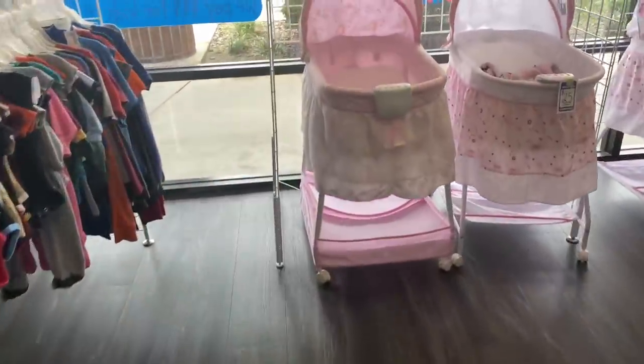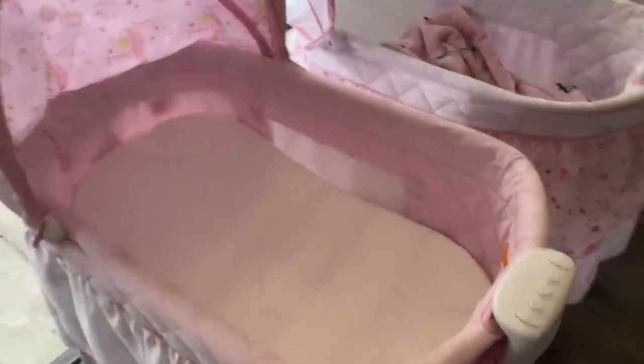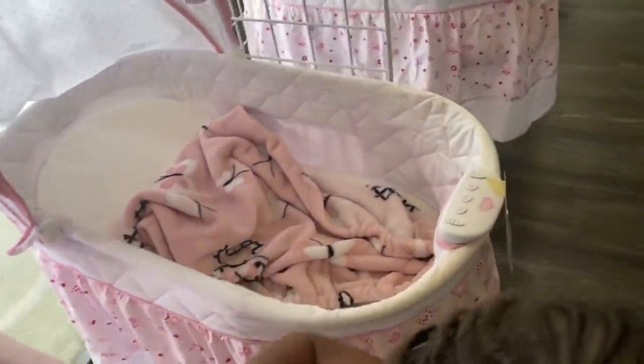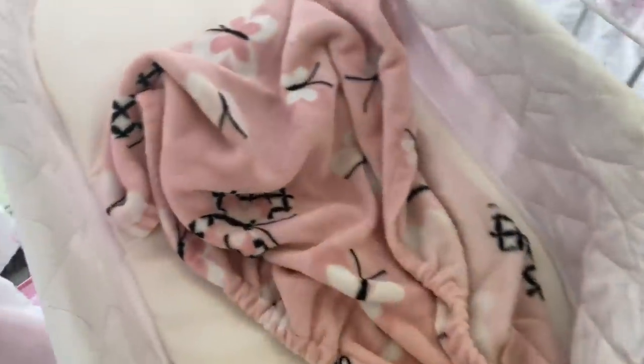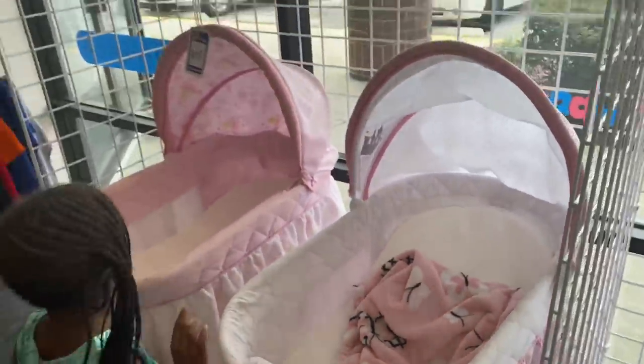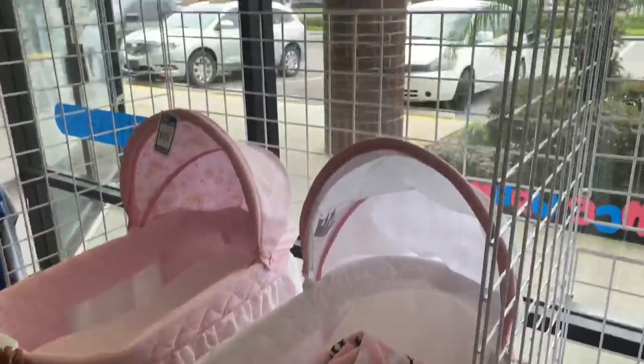All right, Peach Patch. They also have these little bassinets, and they are so affordable. This is only $25 for a little bedside bassinet. This one is $25 as well. I don't think they have batteries in their stuff. Like, you might have to go home and add batteries. So, yeah, this little seat is $25.